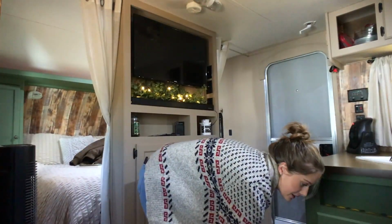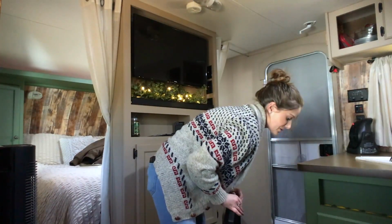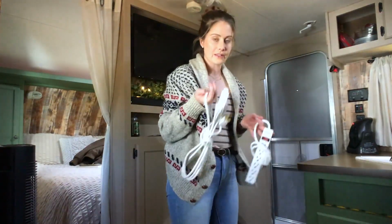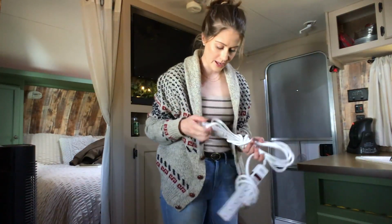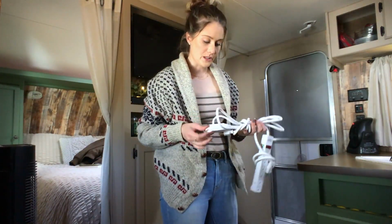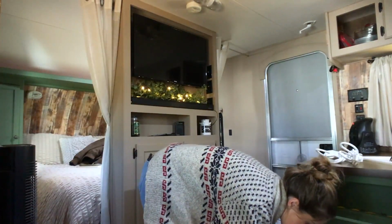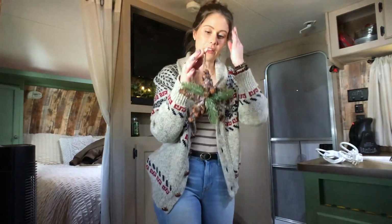Alright, let's see what we got. There's just all kinds of random stuff in here. Ooh. Some more of these. You can never have too many of these. Actually, might use this in the back. Anyway, that's not important right now. Alright, here we go. This is what I came for. So look at this cute little star.